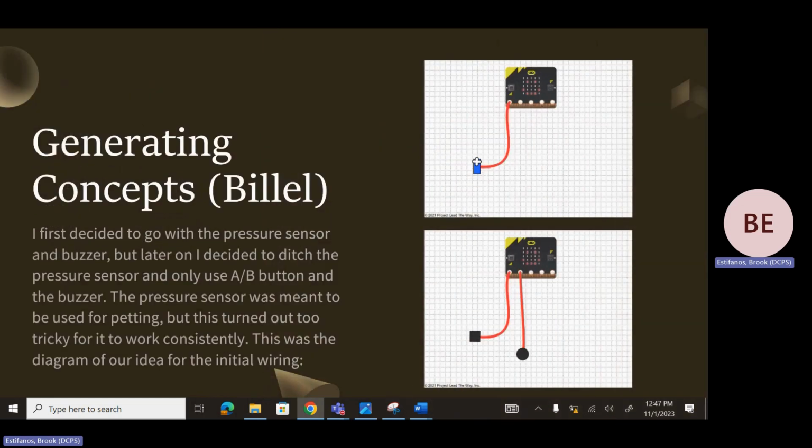Generating concepts were mine. I first decided to go with the pressure sensor and buzzer, but later on I decided to ditch the pressure sensor and only use the A and B buttons and the buzzer. The pressure sensor was meant to be used for petting, but this turned out to be too tricky for it to work consistently. And this was the diagram of our idea for the initial wiring.